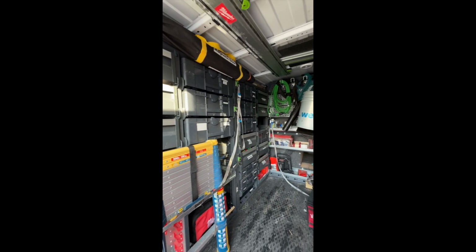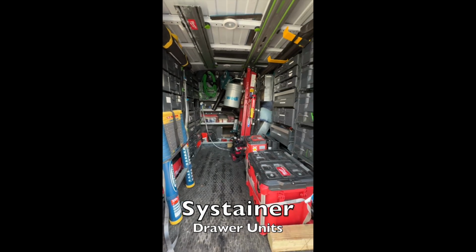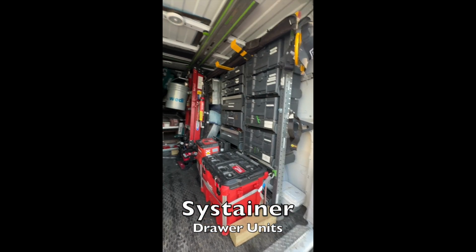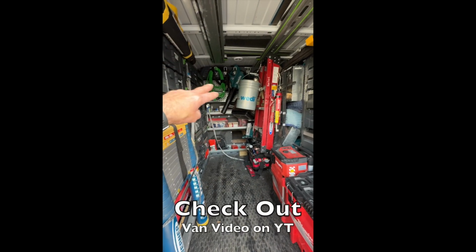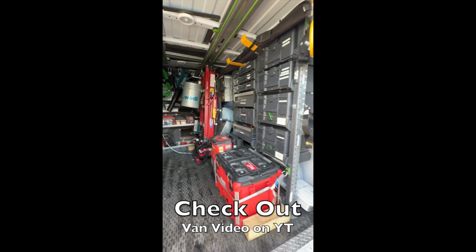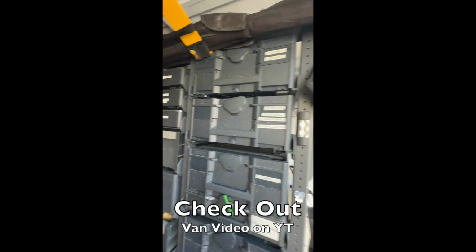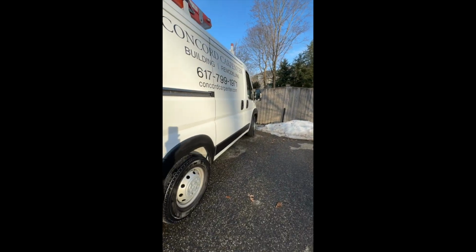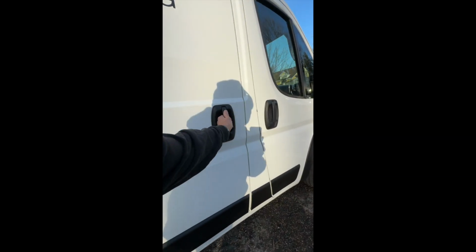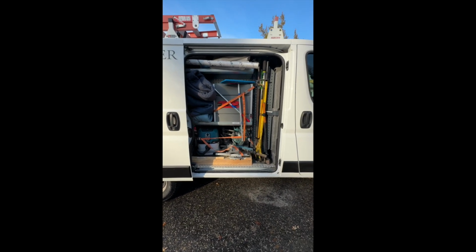This is called the Bott Smartvan system, and it's a racking system for vans. They also make partitions. If you look on the back, there's shelving back there and racks and things that you can hang on. And it's a really nice way to stay organized. And then if you really want to go crazy, put a racking system on your side door.